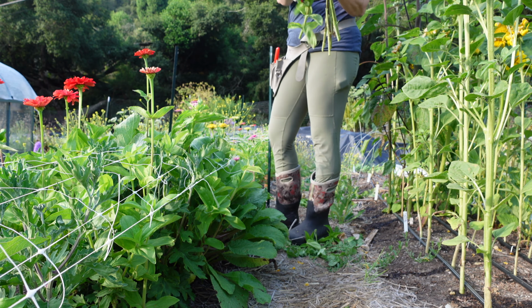So I've got to sort that one out, but I might pop some bigger things back here at the back of the beds that can deal with the conditions that they have back here, which is more drought tolerant stuff that doesn't need a ton of sun.